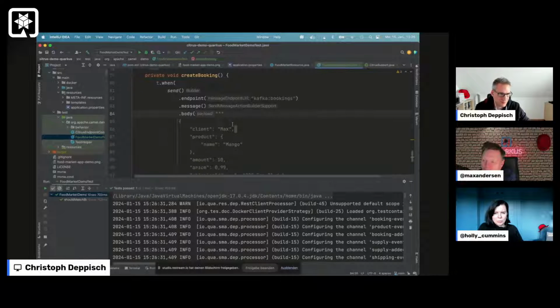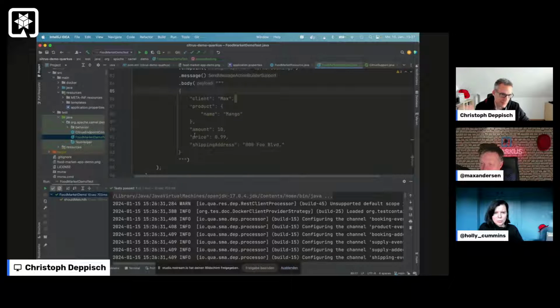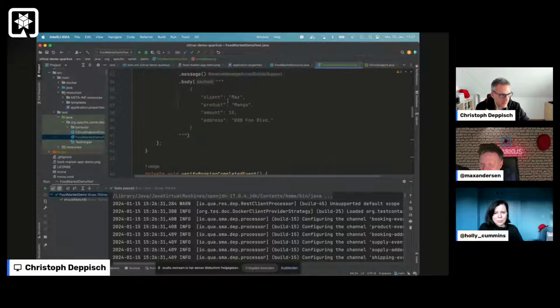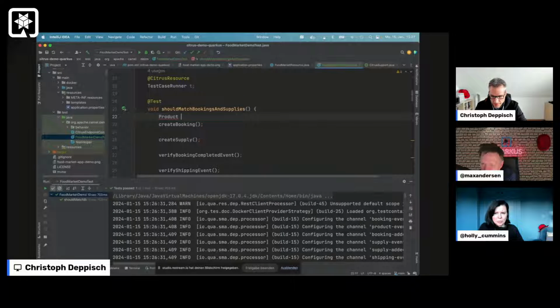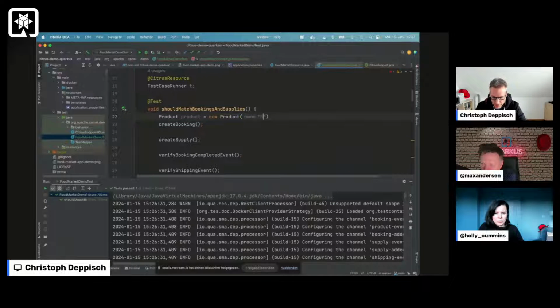And this brings me to the first things that we need to improve, because right now we are using all this JSON stuff as a JSON string, and it's totally fine. But if you're a person like me, you should definitely use the domain model objects. And we have access to the domain model objects. So let's just use a product, and let's do this with the domain model objects. It's way better to do it like this.